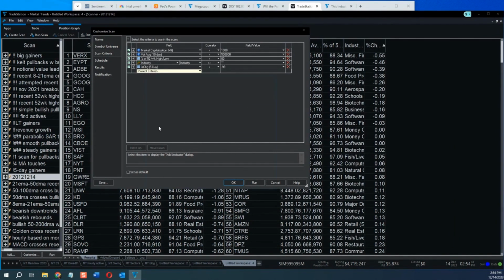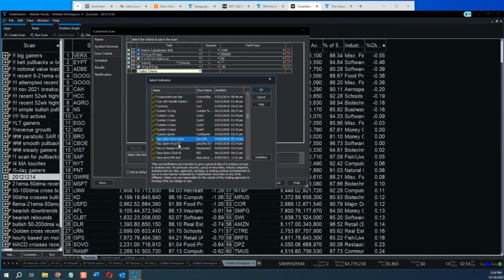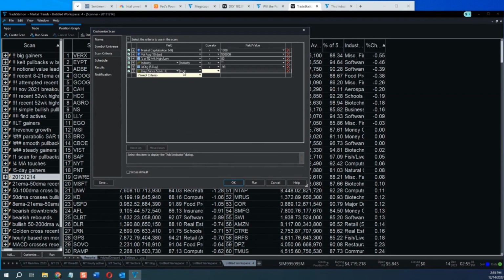I'm going to go to days since. This is a custom one that is included in the zip file that I share with you guys. And we go to days since 52-week high low. Add that, and then make sure it's set to high because it can also show lows. High, and now this one we're going to set to less than, let's say less than 20. Okay, make up a number. 21. That's a month. 21 candles is a month.